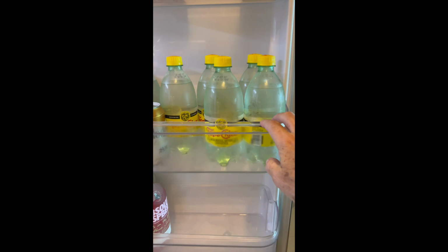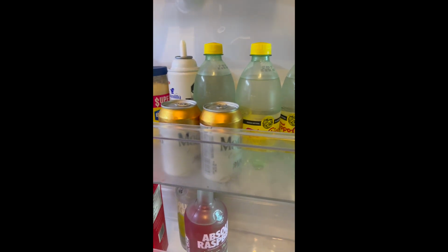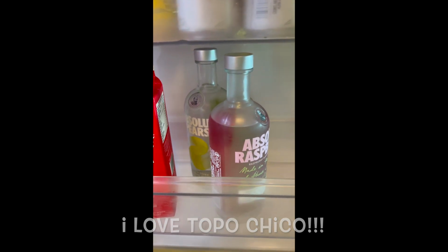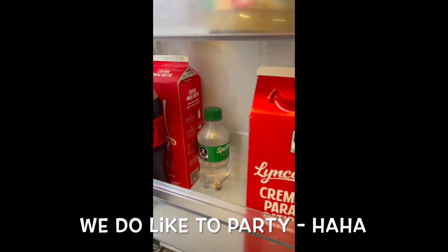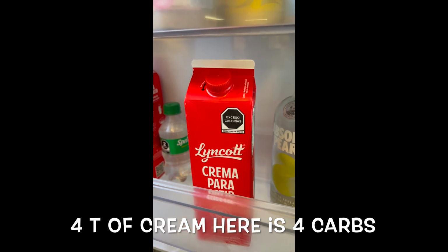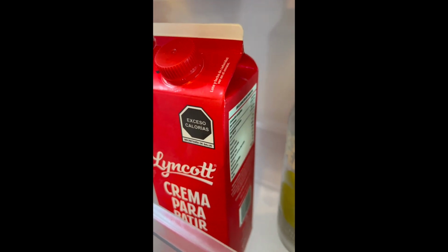Just a quick look inside our fridge. Topo Chico, some Modelo beer for when people come over. I oftentimes have a cocktail with the Clean Burning vodka. And then here's their brand of cream here, guys. It's not exactly like the States. It's not quite as low carb. I don't know what they're doing there, but something. But it's what we have.